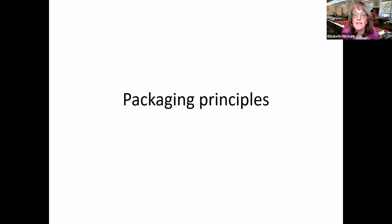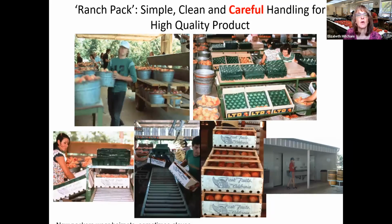Okay, so we'll talk a little bit about packaging. This is not vegetables, these are fruit, but I put this slide in because it demonstrates a few principles that I think are interesting to consider. This was actually years ago, what they called a ranch pack operation for peaches. They were harvesting the fruit into small containers and brought it into a covered area. In that covered area, they have all the packing materials that they need.